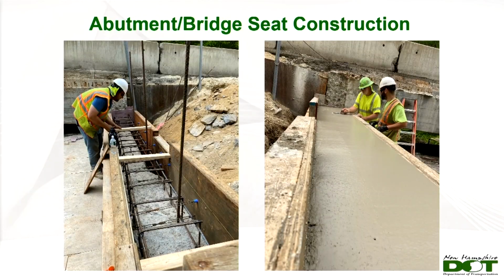Here, just a couple pictures rebuilding the top of the abutments and building our bridge seats. One thing I referenced is that we were really short-handed with our crews. For most of this project, we really only had 4 or 5 people on site building the new bridge. During times when we really needed help, like deck forming and rebar installation, we did bring in another crew to help. And of course, during the demolition, we brought in some subcontractor help, but for the most part, we did this job with 4 to 5 people.